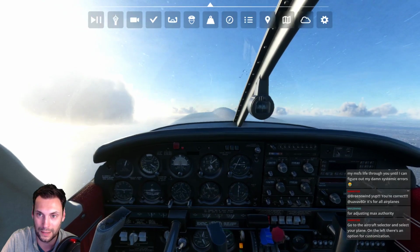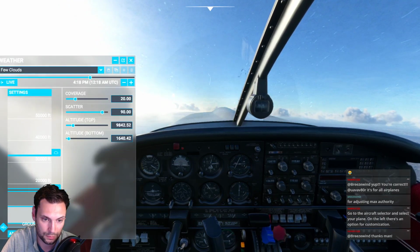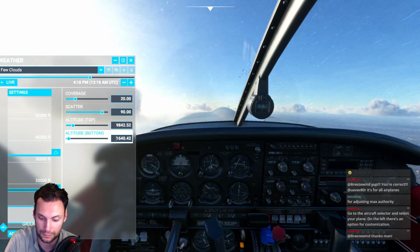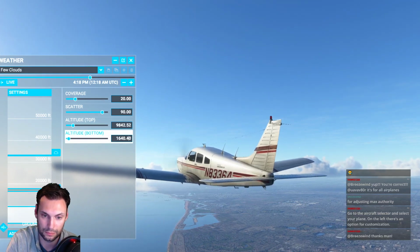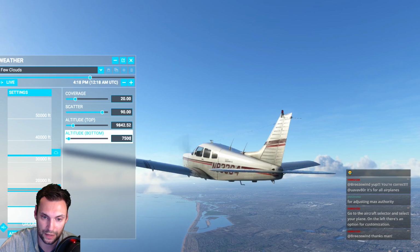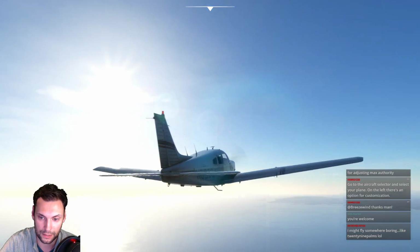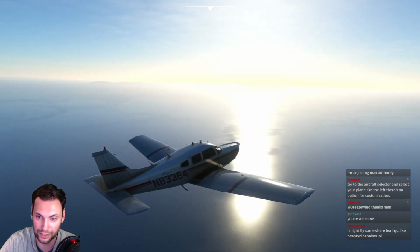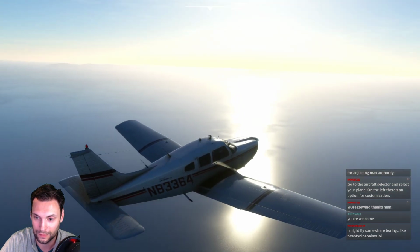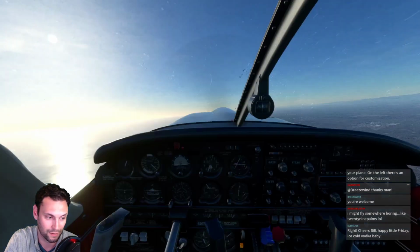SoCal departure, TBM 13 Whiskey, 1400, Seaward 2 departure. TBM 13 Whiskey, SoCal departure, radar contact, maintain 8,000. Let's do 75. How about that? TBM 13 Whiskey, cleared direct and resume the departure. That looks good. Oh my god, look, that looks really good. SoCal departure, Citation 12 Alpha, 2,300 for 8,500.